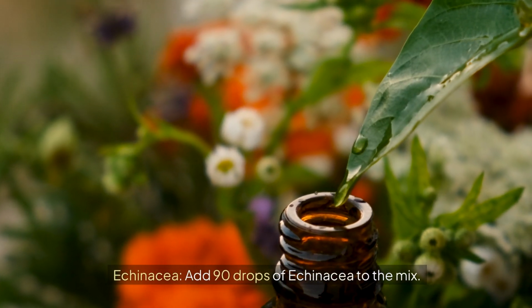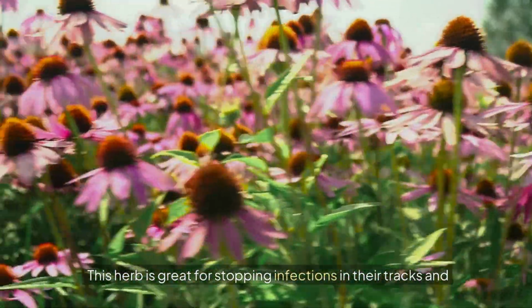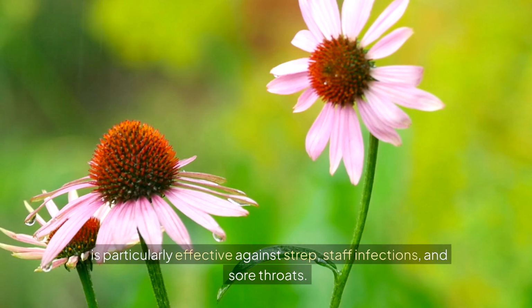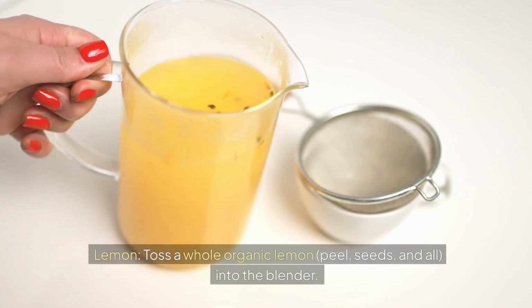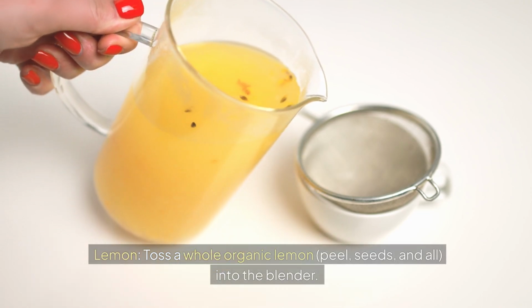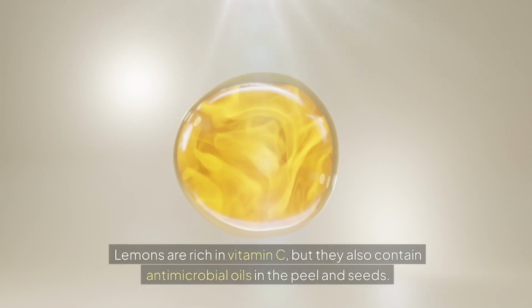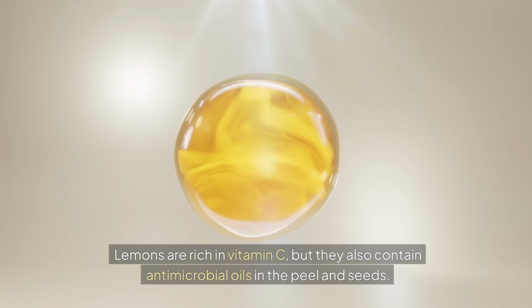Echinacea. Add 90 drops of echinacea to the mix. This herb is great for stopping infections in their tracks and is particularly effective against strep, staph infections, and sore throats. Lemon. Toss a whole organic lemon, peel, seeds, and all, into the blender. Lemons are rich in vitamin C, but they also contain antimicrobial oils in the peel and seeds.